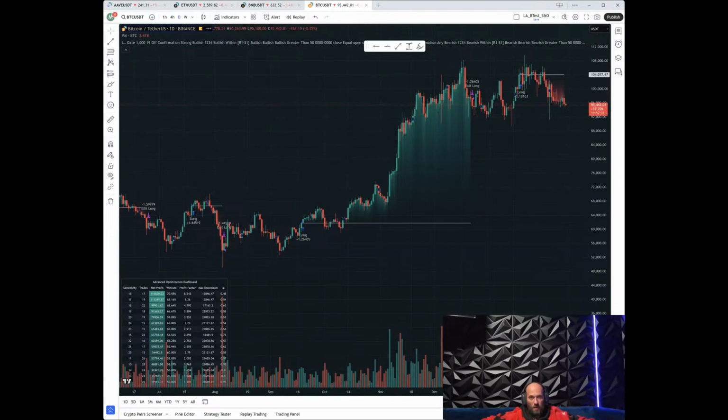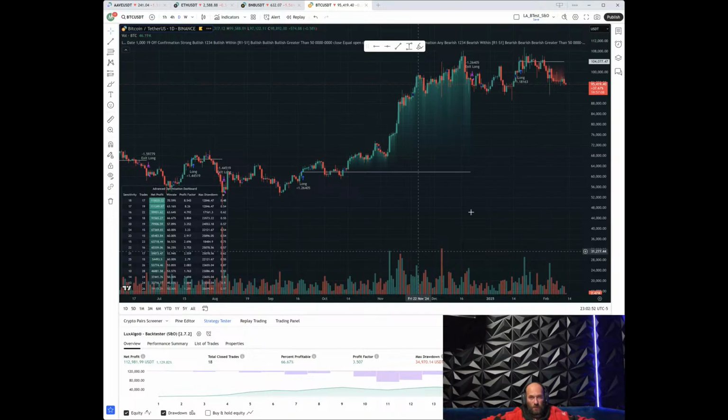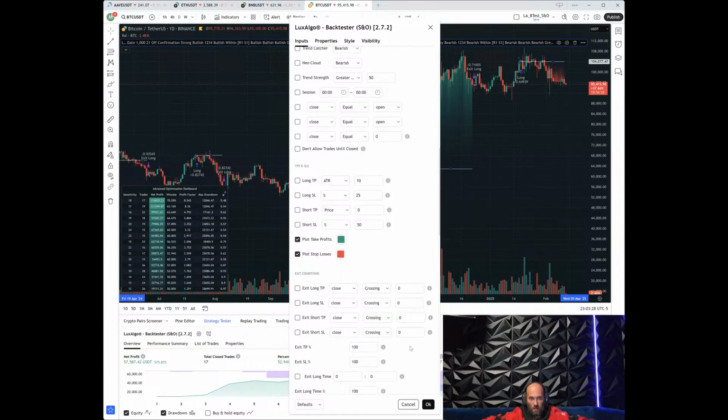First of all, we're looking at Bitcoin, and for Bitcoin the optimized sensitivity is 18. You can see it here. It yields the maximum results at that rate. As you can see right now, the sensitivity is set at 19, and the return is 1,129%. In order to change the sensitivity, we need to press the settings button, the second button. For it to show up, you need to point at the indicator for which you want to change it. Point here, go to inputs. On top you see sensitivity. We put 18, and that's it. And we close.